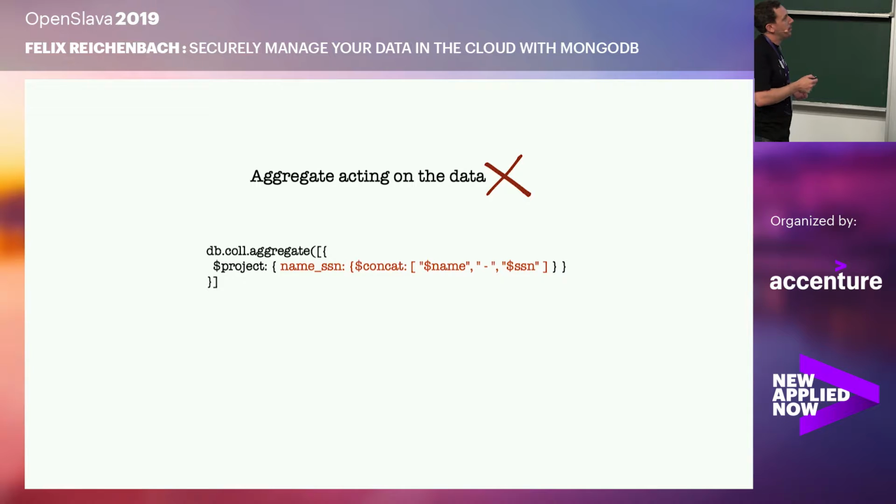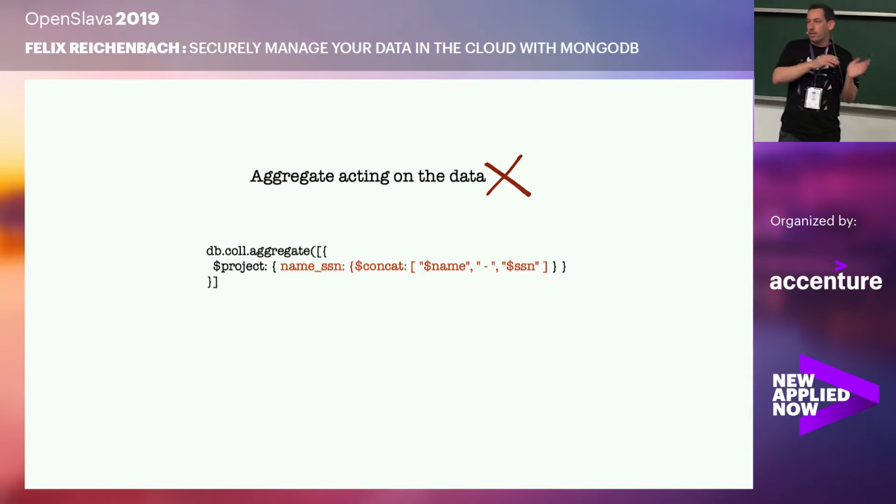If I want to concatenate, for example, the name with a social security number, that will be done on the server side. The server doesn't know about the encryption key, so it cannot decrypt the data, which means it cannot concatenate the data, because if I just get a string back to the client, I don't know that this is an encrypted field value. So that scenario wouldn't work.